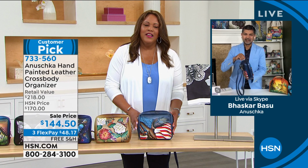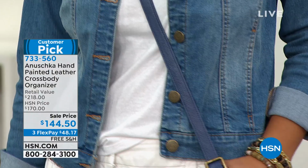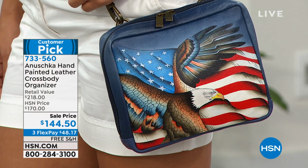There's so many, you have the organization. I thank you for the organization on this. And you have the wow factor, you guys. It's only $48.17 for your first payment. This is your medium size crossbody organizer. So it's still just as magical.